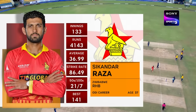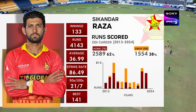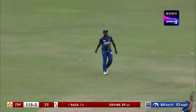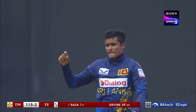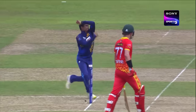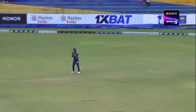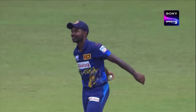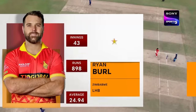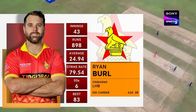Sikandar Raza, recently appointed the T20I captain. 4,000 plus runs, an average above 36. In the air. Gone. Sikandar Raza will be livid. It's a brave delivery. He was facing his third delivery and tried to hit the ball very hard. Actually wanted to clobber it. Sikandar Raza walking back after contributing only one. Quick wicket springs Ryan Burl to the crease. Average of 24. Best of 83.